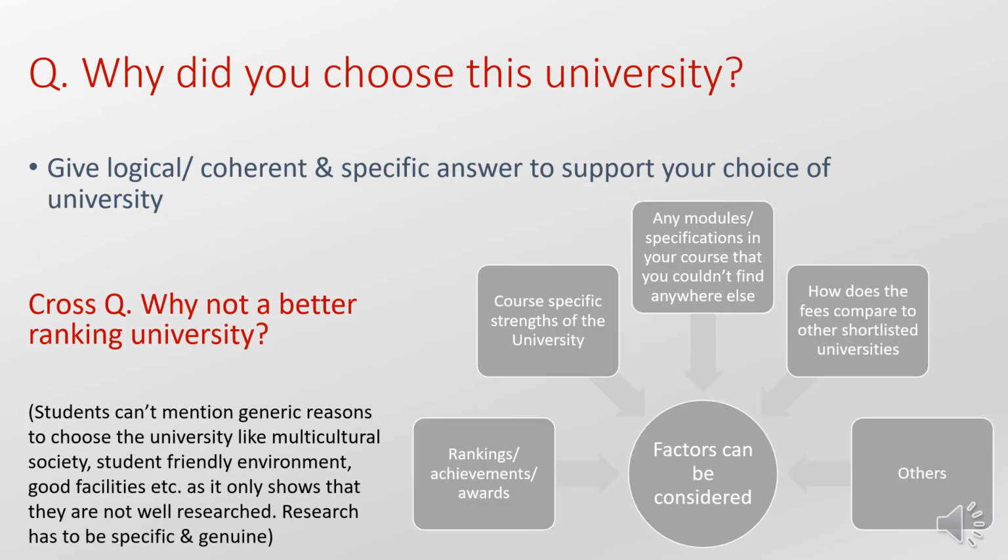Why did you choose this university? So after doing all the research related to the universities, you will ideally shortlist a few universities and ultimately be choosing one university to go for your studies.